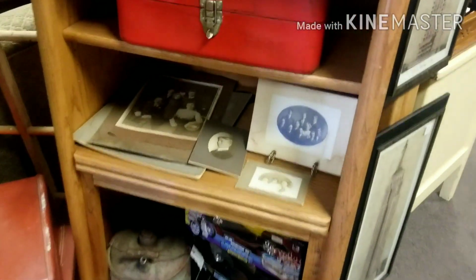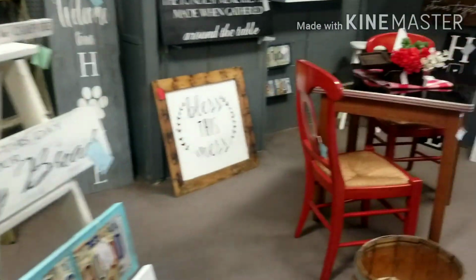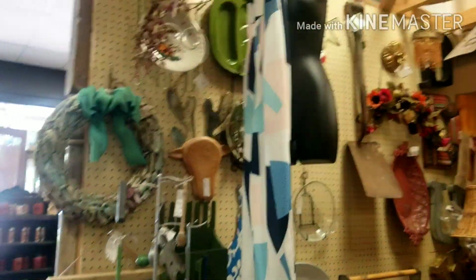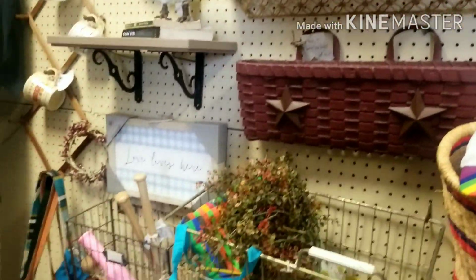Ooh, here's some black and white photos. All right, that's what you've been looking for. There you go. This is a new signage. Oh! I got a naked chick. Naked chick alert. That's unique. Oh, rooster's $20. I like this.